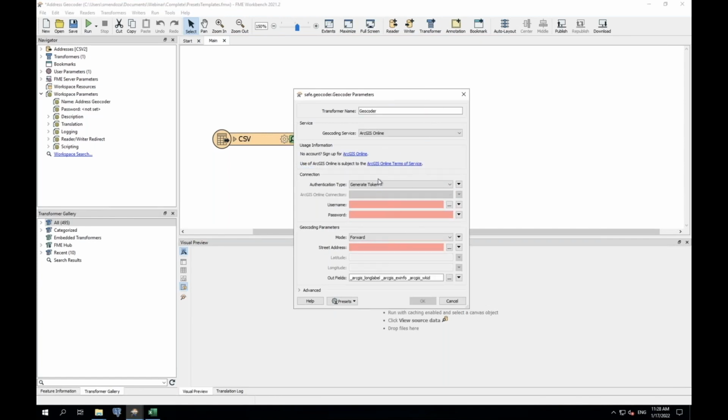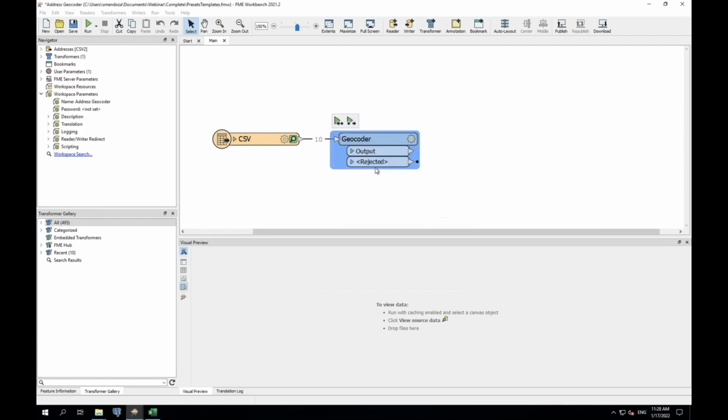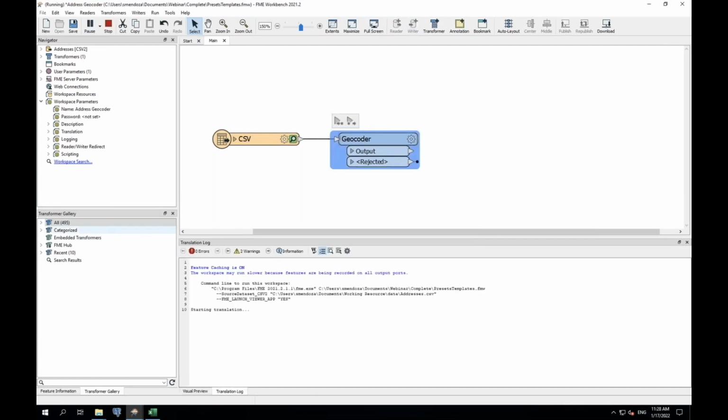I'm going to use ArcGIS Online in this case, and we're going to use a token option. Just enter my settings. And this is taking just a little bit of time to set up. It's not hard, it just takes time. And I would like to get rid of these extra items. And I can select OK, and I can test my workspace now.